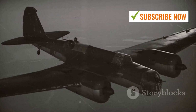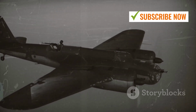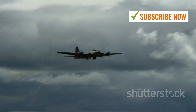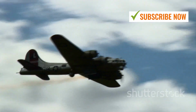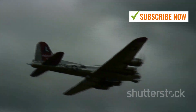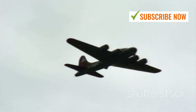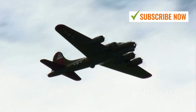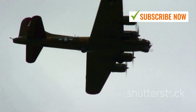The Second World War witnessed the rise of air power as a decisive factor in modern warfare. Among the many aircraft that graced the skies, the American B-17 Flying Fortress and the British Avro Lancaster stand out as icons of strategic bombing. These four-engined behemoths carried the fight deep into enemy territory, leaving an indelible mark on the conflict's course.